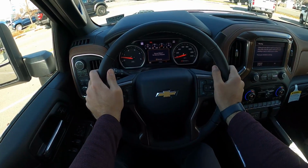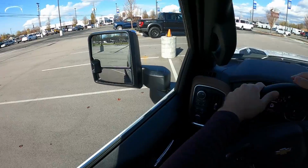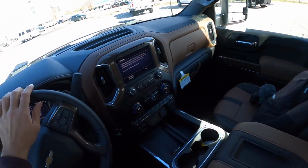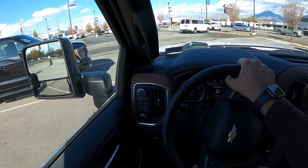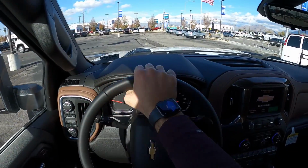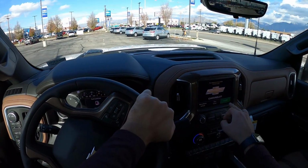Now let's talk about visibility before we set off here in the truck. You guys can see visibility over the hood, and this one has the heads-up display, both of the mirrors, and then throughout the rest of the rear. And with all that being said, let's set off. So we are setting off here in this 3500 High Country. Now this is going to be a little bit of a shorter drive than what we typically do for the channel, just due to time constraints for today.